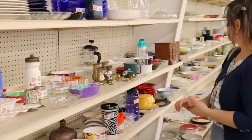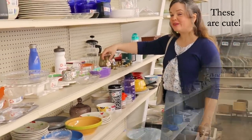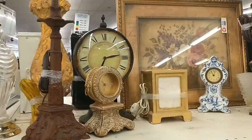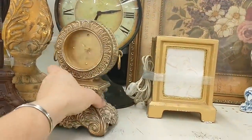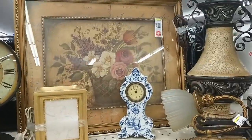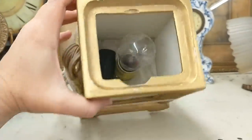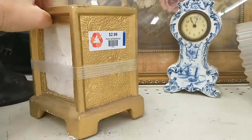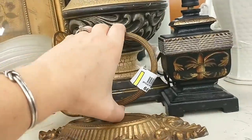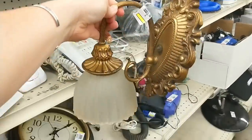This collection of brass intrigued me, and sometimes I get so into thrifting I forget I'm on camera. Always, always check out lamps and artwork. And what do you know, but the thrift store has a sprinkling of clocks for us as well. The ornate brass and fluted frosted glass on this wall sconce caught my eye, but unfortunately it was bent beyond repair. It's so pretty!